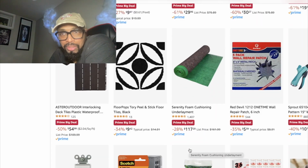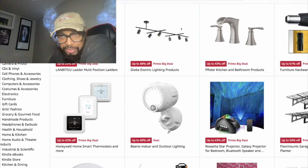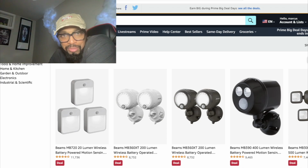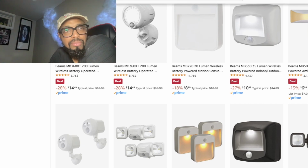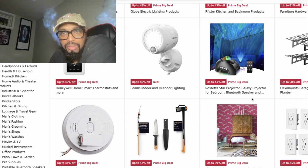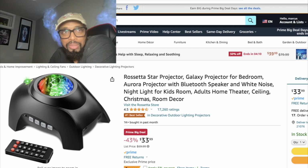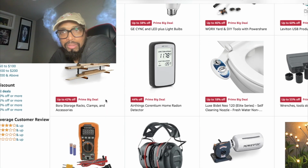You guys, the deals here are insane. They have so much stuff on sale right now. What the heck is this? A light? That's interesting. Haven't seen a light like that before. Star projector. That looks nice. We have something like this in the kids' room already. Well, my oldest has probably outgrown that, but my youngest, he likes turning it on. It makes him go to sleep quicker.